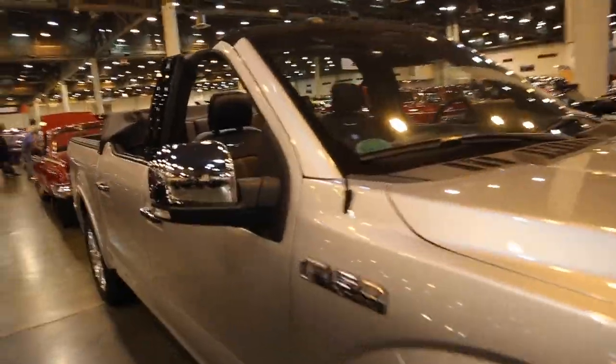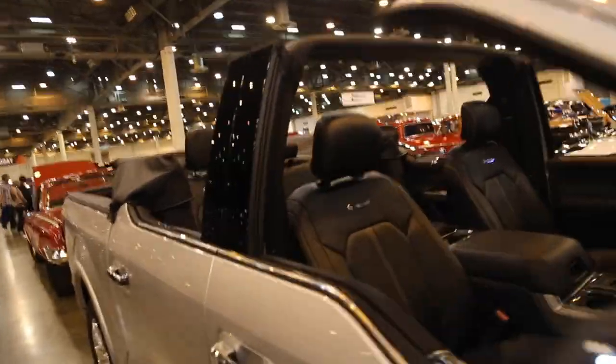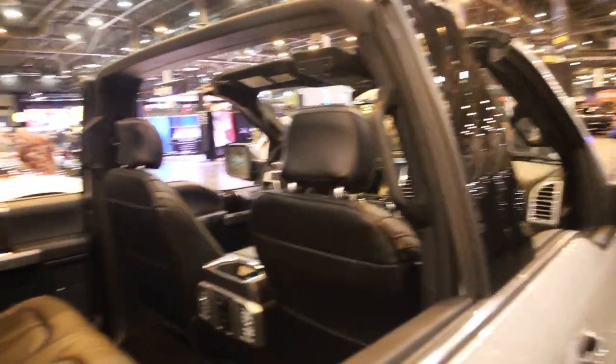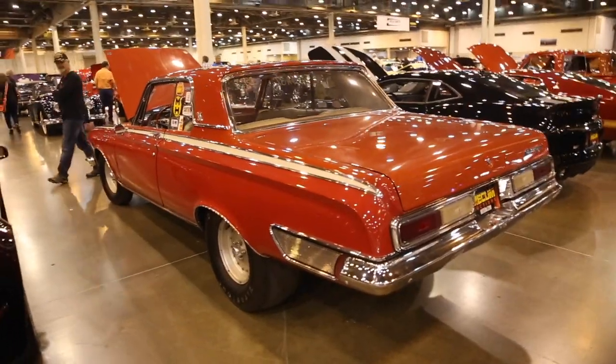The F-150 Platinum convertible conversion. What is happening here? I don't understand. Jeez! Look at the meats.